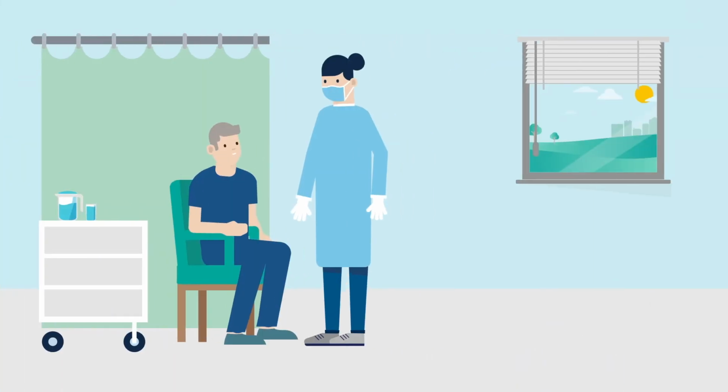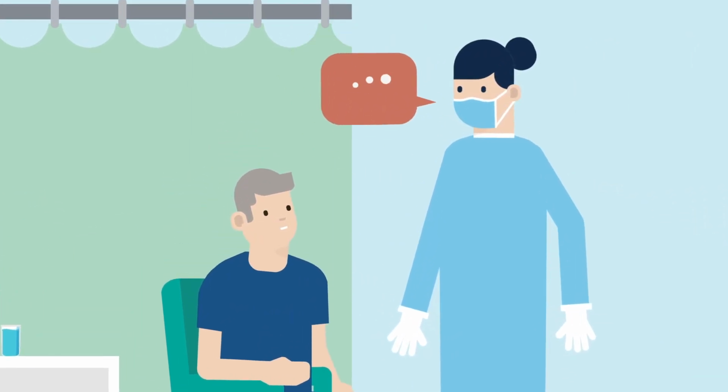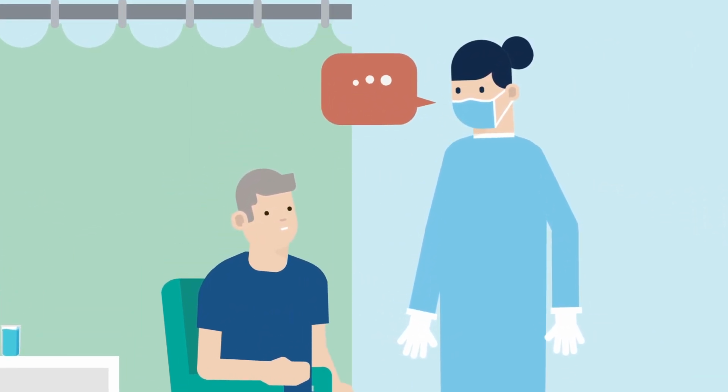Most people go home the same day or the day after the procedure. Recovery times will vary by patient, but most patients are back to their normal routine in 6 to 8 weeks. Follow your physician's instructions and allow yourself time to get used to your pacemaker.